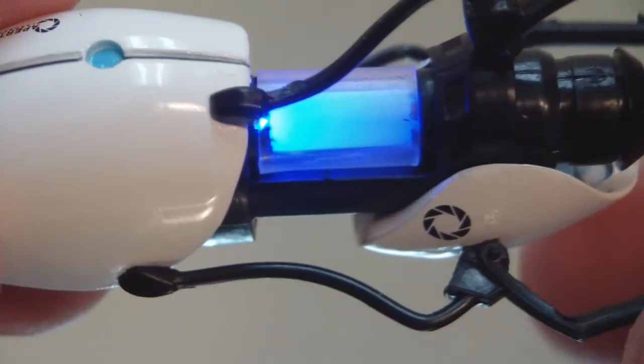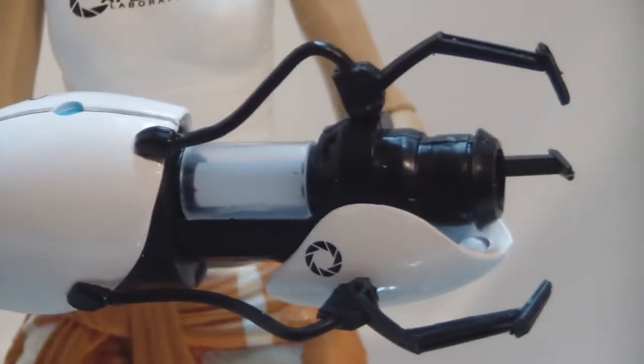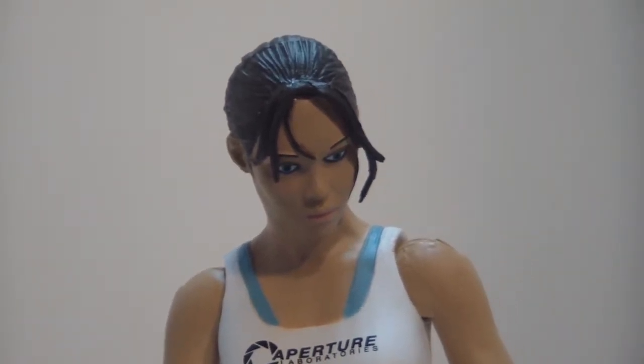Unfortunately, there is no orange beam. At least I have not been able to figure out, if there is, how to turn it on. And the portal gun itself fits great in her hands. Chell also comes with a stand, and without this stand, she is not able to stand on her own. So let's bring up the old Figometer and see how Chell stacks up.